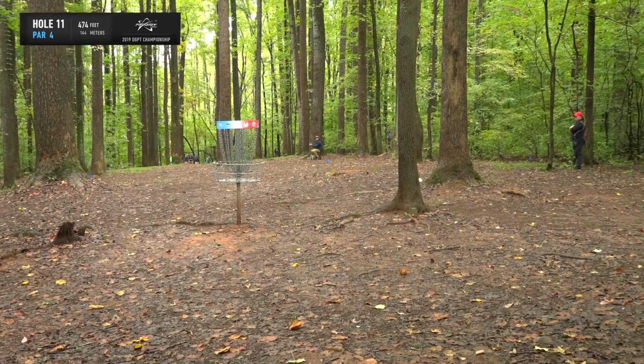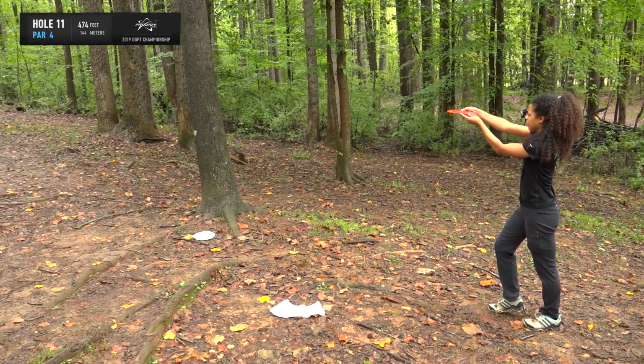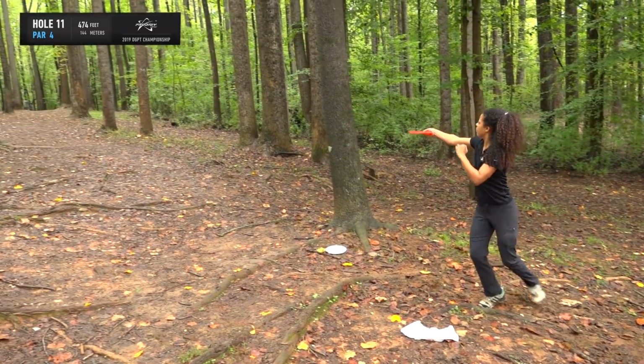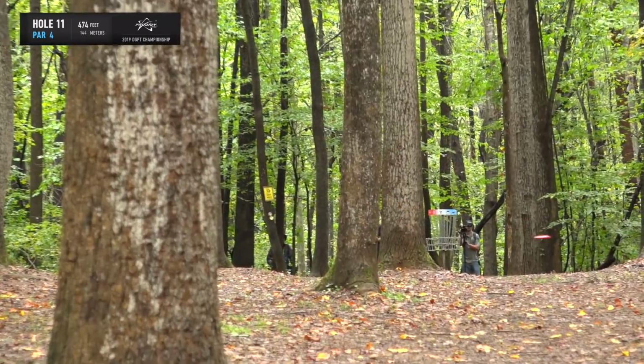Oh, and she finds a way all the way up there. I mean, she was pretty pinched. She had to go steep, high hyzer. She went from the left side to the right side and back to the middle on that one. It's going to be back-to-back birdies for Paige.